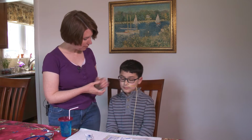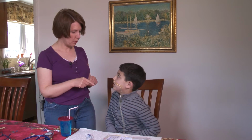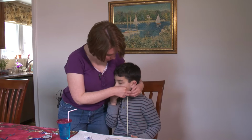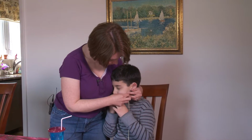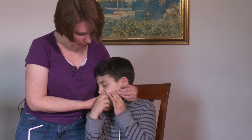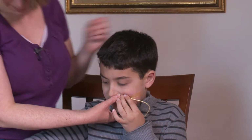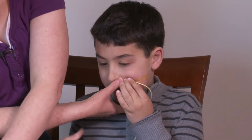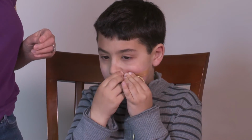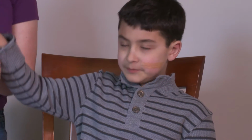So what are we going to start with? We're going to start with taking out the old one. Okay, so what I usually do is I just kind of loosen up the end of the tape a little bit for Noah. And then you hold it. And then he pulls the tape off himself. He really doesn't like me to take his tape off for him. Okay. That's stuck to your finger. And then I keep it on for a couple seconds, and then... Okay, so he just pulls it out.